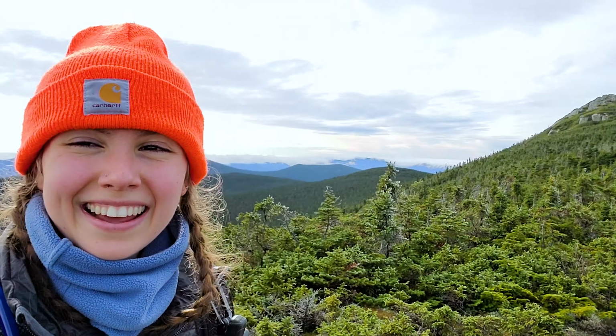What does it say? South Twin. Damn, we've gone 2 miles. And now it's in the clouds. So we are coming up to the col, the low point in between Zealand and Guyot. And we're going to be climbing pretty soon, and it's just a really short climb up to Zealand.